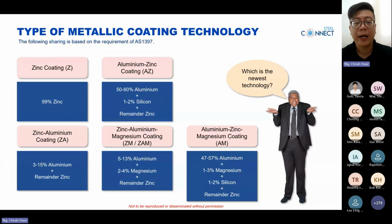So why do we highlight that? Because in Malaysia, it's commonly Z and AZ, but don't forget that there are a lot of imported coils from other countries. Just don't be tricked or confused by the arrangement of the alphabet that you can see in the coating. There will be quite a lot of difference. To share with you, it's quite common that people confuse ZAM and AM. There's quite a lot of difference between both.